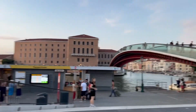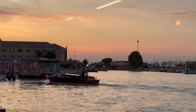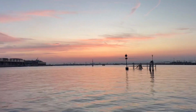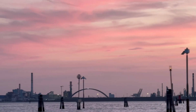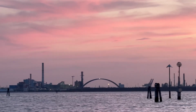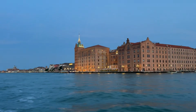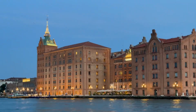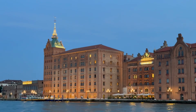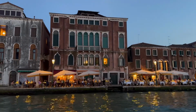The water buses, I guess, are going to take us to our hotel. And this amazing view. Our plan is to arrive today and spend tomorrow seeing the main places. This is San Marco. And after that, maybe visit a few islands. This is Giudecca, the island that we're going to stay at, and we have a view right that is really close to our hotel right now.